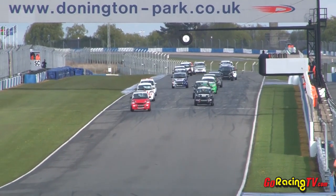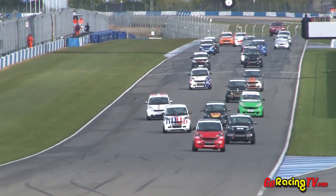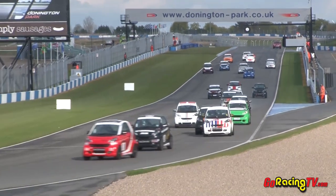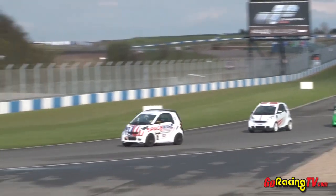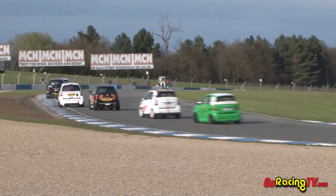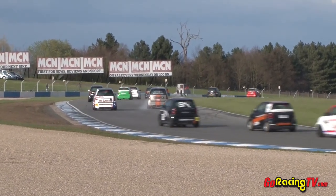Very tricky conditions before. It was full wet, and this time we have got a patchy track as the race is underway. Once again, it's David Moore heading down towards first corner. The unflappable David Moore, who managed to just dominate race one. Absolutely dominated. He disappeared in the distance in these very tricky conditions this morning. But now we've got a dry track. We've got sunshine at Donnington. So let's see who can do what here.